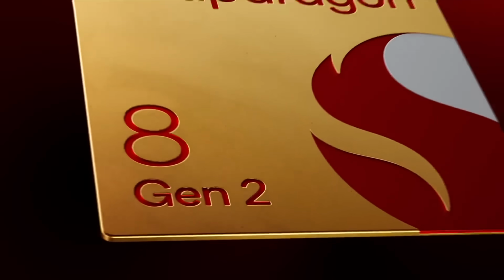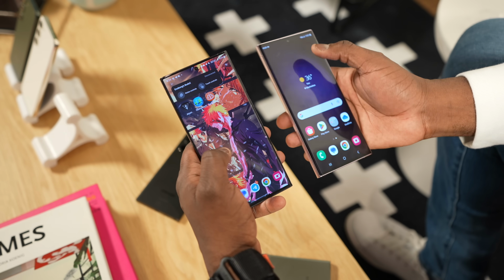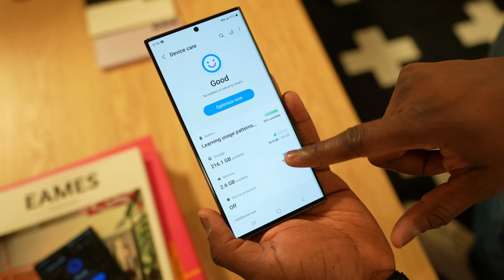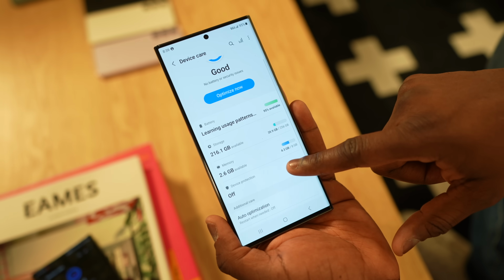Next, let's talk about the performance. The performance on these phones is beast mode thanks to the Snapdragon 8 Gen 2 processor that can handle just about anything you throw at it. Whether you want to play games, multitask like a pro, or edit photos and videos right on your phone, the processor can deliver fast and smooth performance. You can pair that with up to 16 gigabytes of RAM and up to 1 terabyte of storage, which gives you all the memory and space you need for your apps and files.